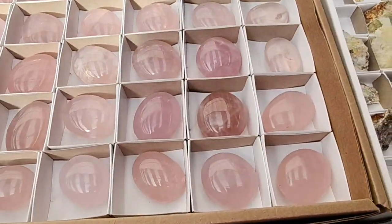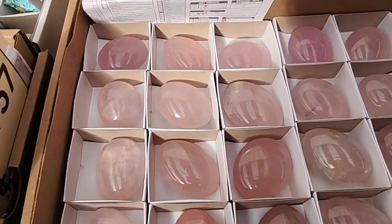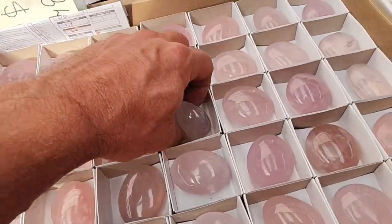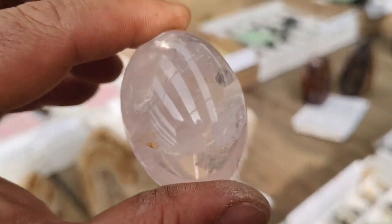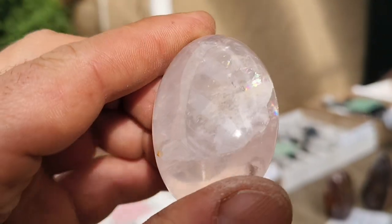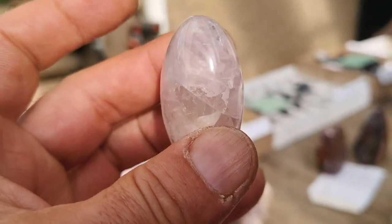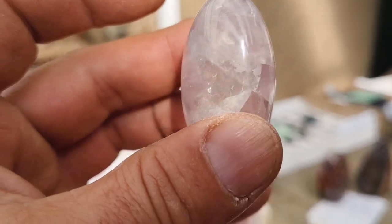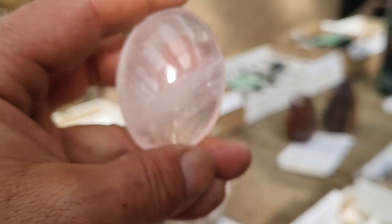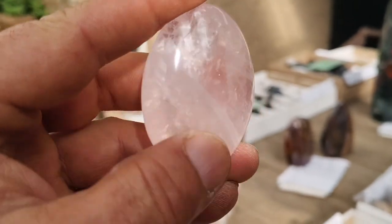Onto some rose quartz palm stones, all 35 of them, rated as A to double A grade. Let's just pick any one of these up and see if they talk to us. If I can. There's that. I wonder if I can catch an asterism. There we go. Not only mushrooms and spheres have asterisms, palm stones too.